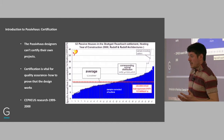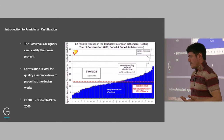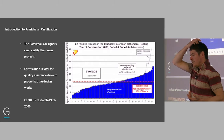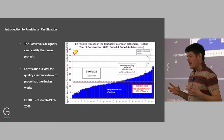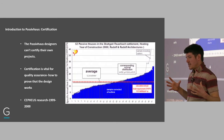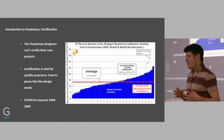And the other aspect that we haven't really talked about much yet, I'll touch on briefly because I'm about to move on to the case study, is the QA element of Passivhaus. So that's basically paperwork, but to my mind that's the key thing that allows us to really close that performance gap down. One of the things that's missing out of the regulations at the moment.